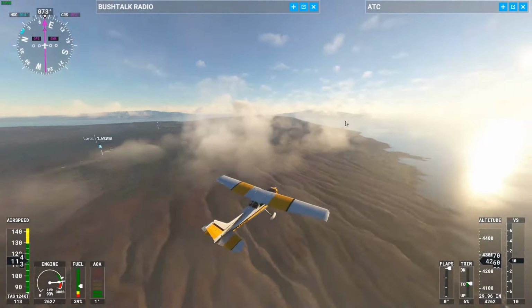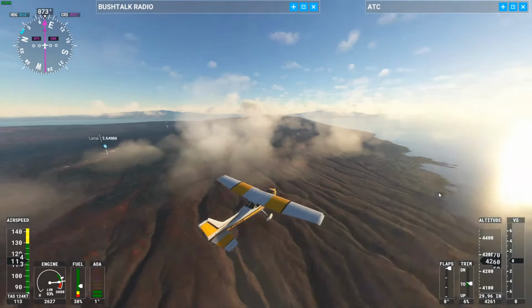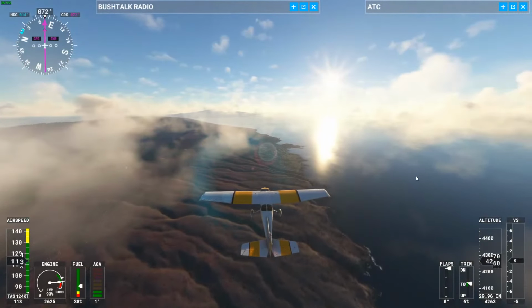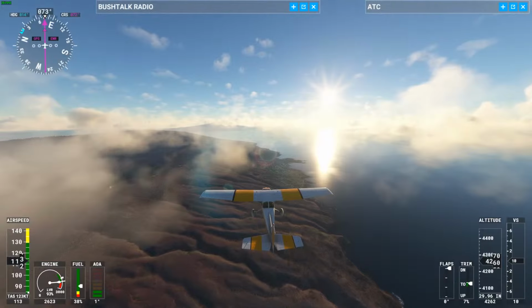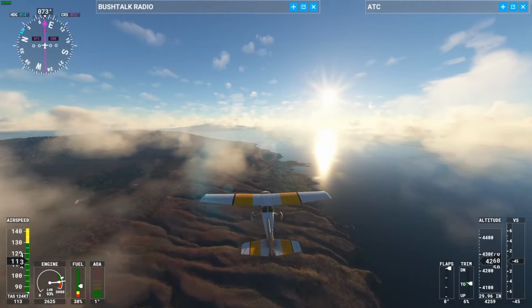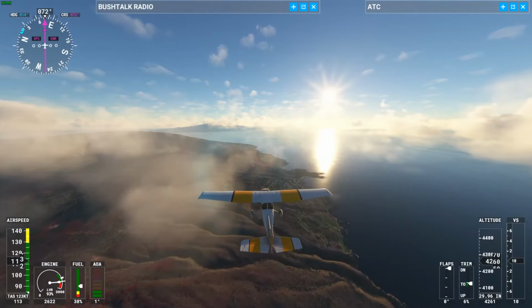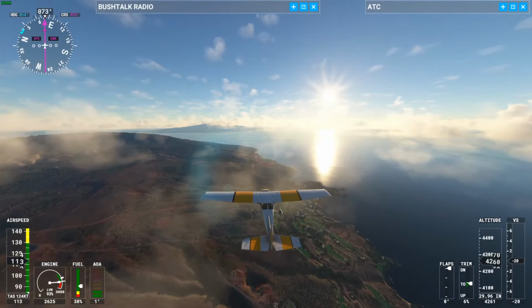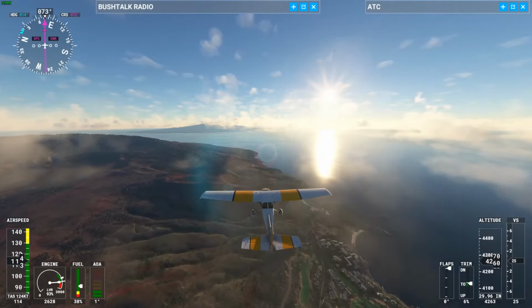So our next stop is over there in Maui. So we can go ahead and do our sim rate. And then we'll make sure that we got enough elevation to clear the peaks of Maui.